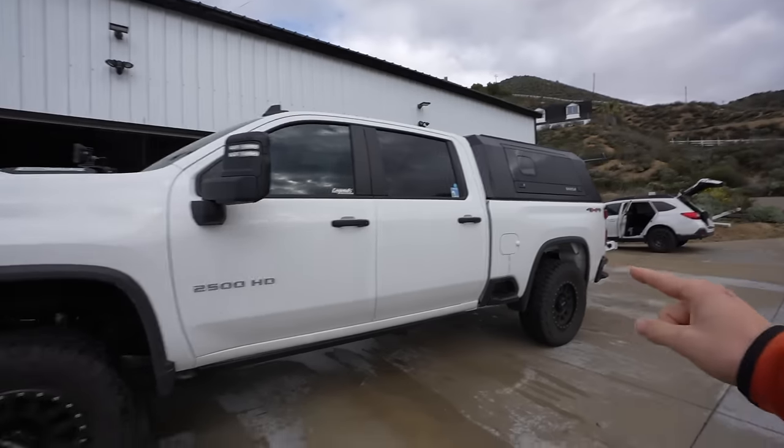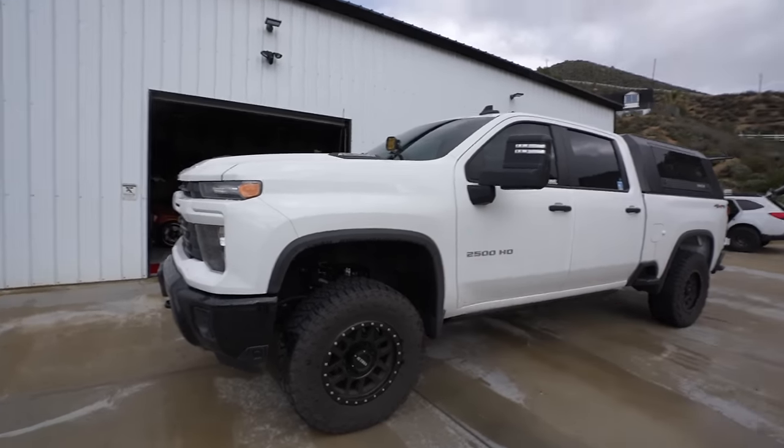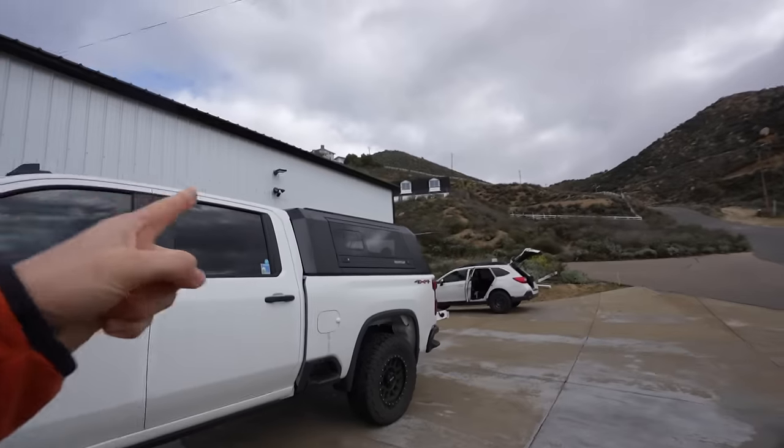Also, a purpose of this, I do have a new setup that we're gonna be running as far as wheels and tires go. And I really wanna get the bed of this truck outfitted and actually just go on solo camping adventure stuff. So before we can do that, I really wanna test the car.